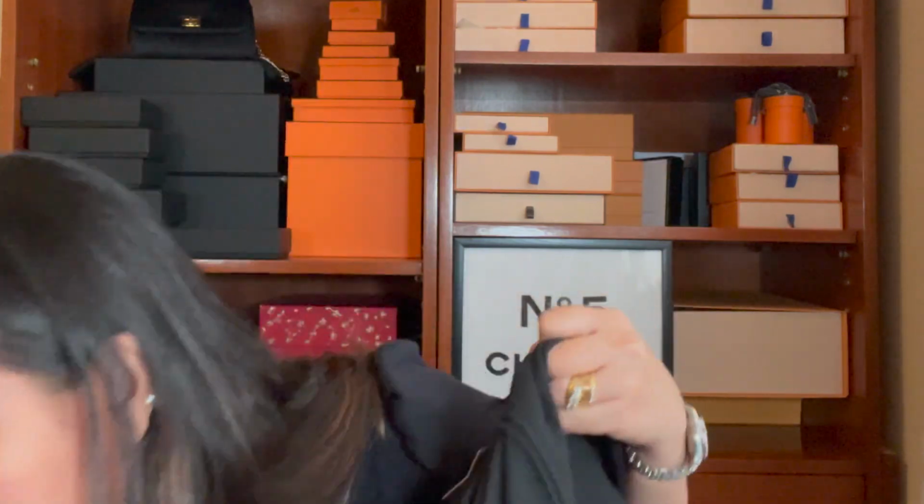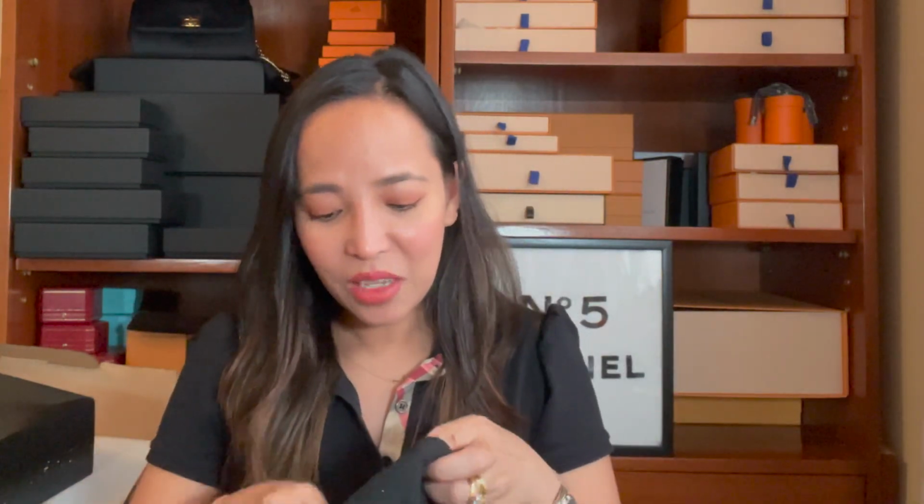So let's put this down. And there she is, guys. Another Chanel find, and this is the vintage one. Hopefully, fingers crossed that this is really good condition. And the other one, like I said, I don't think it's worth it to keep anyway. I can smell it already.